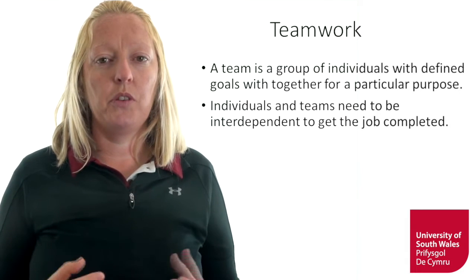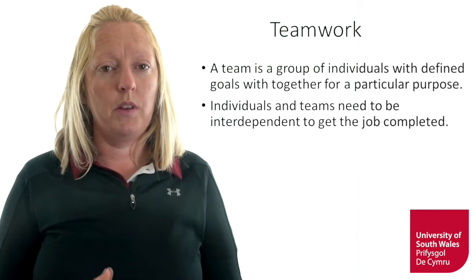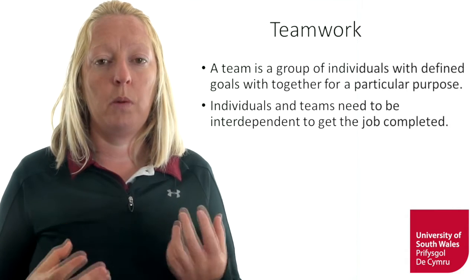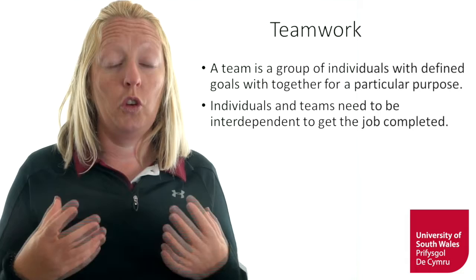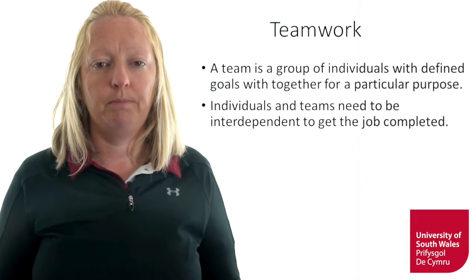We've touched on within this module developing key communication skills and presentation work. Another key element that you're going to need to be working on and developing is your teamworking skills, and obviously working in groups. A team is a group of individuals with a defined goal that work together for a particular purpose. Individuals and teams need to be interdependent to get the job completed. So it's about working together, using your communication skills and your strengths within your team to get to that common goal or purpose.